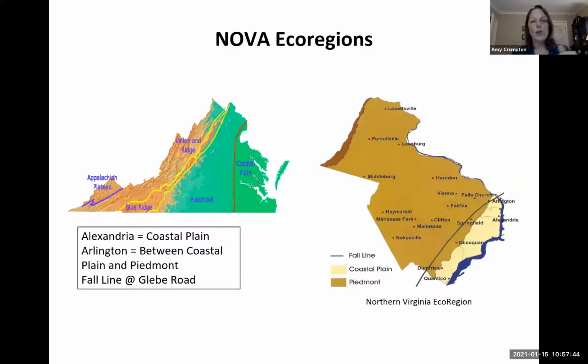So right here in Northern Virginia, we're actually in the middle of two ecoregions.